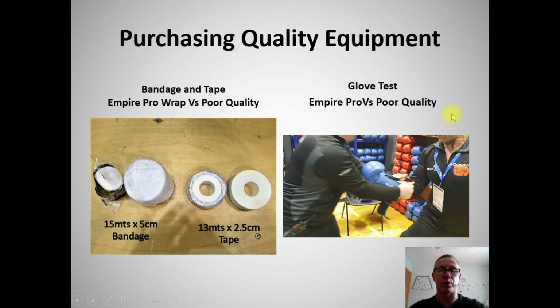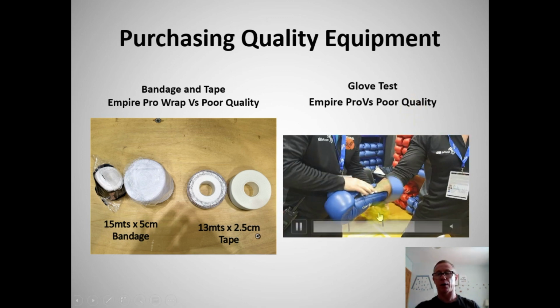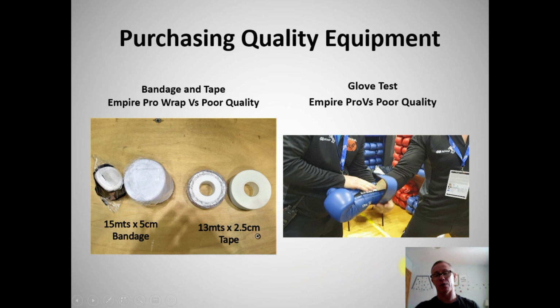Now, why is that important? If you've got a kid that's going out there to box, the last thing you need is stressing that kid out by trying to get their hand into the boxing glove. That's the last thing you want to do. So again, I can't reiterate it enough. Spending a little bit extra on quality equipment goes a long way in terms of facilitating competitions.